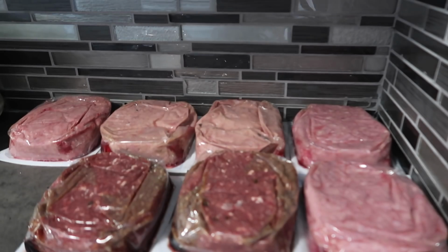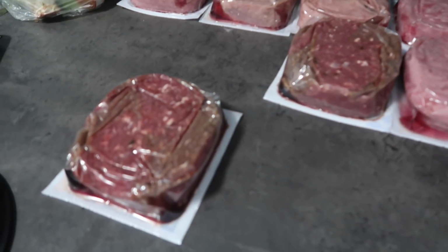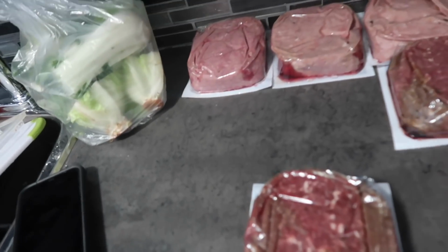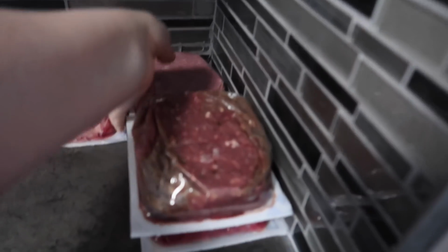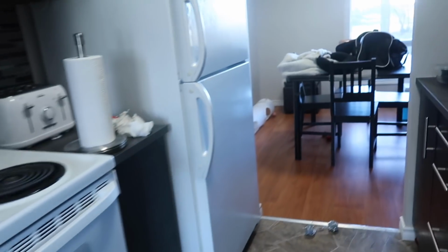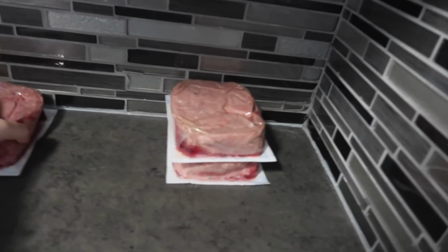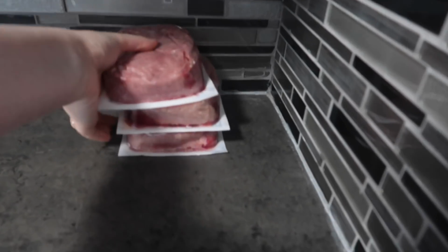Now that it's all thawed, I'm going to leave one of them out, because that's what I'm going to be feeding her this morning, but the rest of them are going to go into the fridge until I am ready to start prepping them all. So this here is my dedicated pet fridge. I do have a human fridge as well, and then I have one dedicated solely to my pet food.